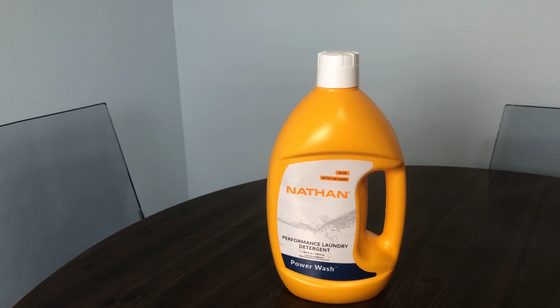But overall, really like the product, and there's no fragrance, so that's a big plus for me. So yeah, a little bit on the high side as far as price goes, but a great product, and definitely recommended.